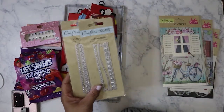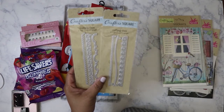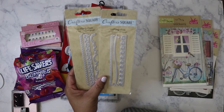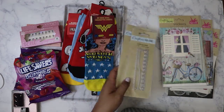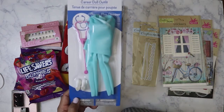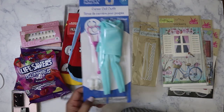And then finally, one of the Dollar Trees, the bigger Dollar Trees, finally got the cutting dies that everybody else has been showing. So I'll give these a go. I mean, they were only a dollar and you get three, so that's not too bad, right? I picked this up to give to one of my nieces. It's a career doll outfit, but it's a nurse. Okay.